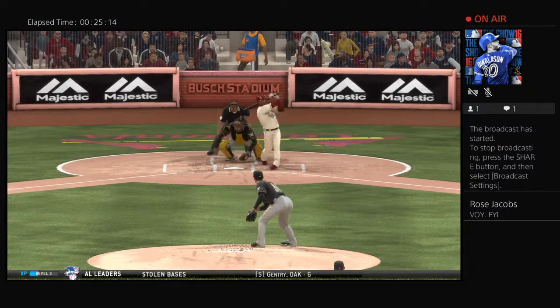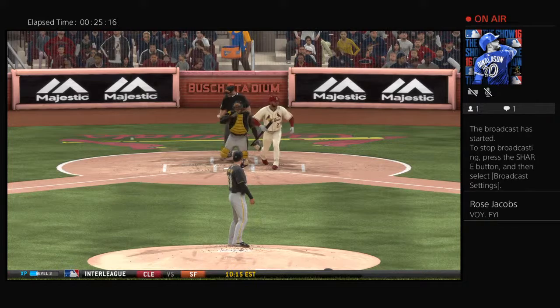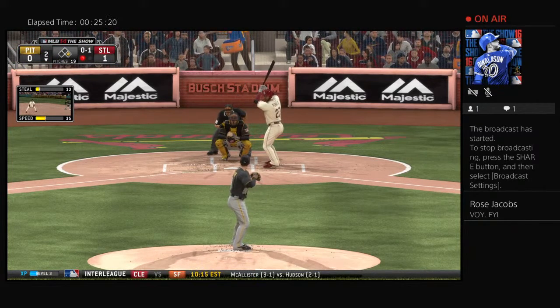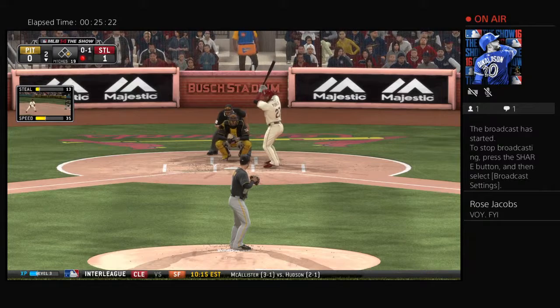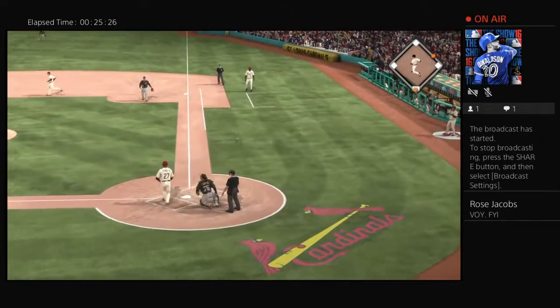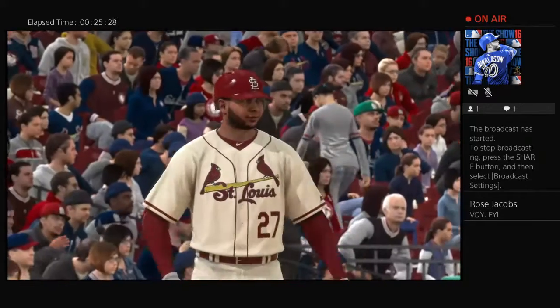Running here is Holliday. Now a swing, and he just fouls this one away. Hands held high by Peralta. Now the pitch. And he gets a piece of this one to foul it toward the backstop.